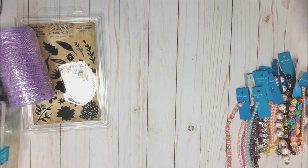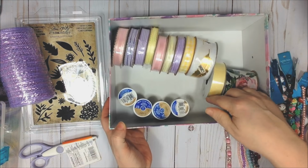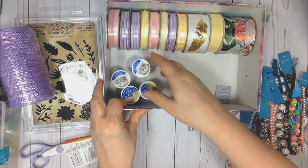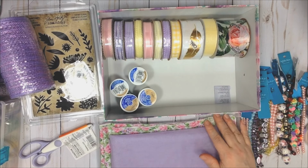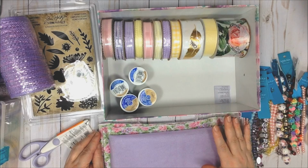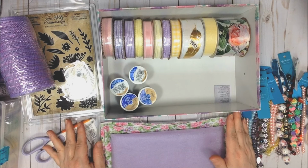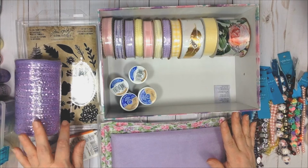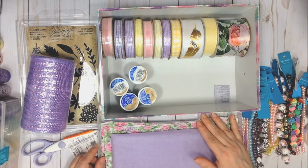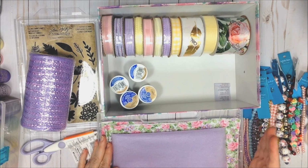So that is my haul for Joann's, and as I said before, I hope that you can get some of these deals if the sale is still going. If it's not, I know that they have them often. The total savings on this haul was, I think I wrote that down, yeah, I think I saved nearly $180 on all of this. So that is why I stocked up this much. I normally don't do hauls quite this size, but it was something to definitely take advantage of if you're needing the supplies.